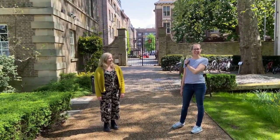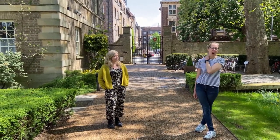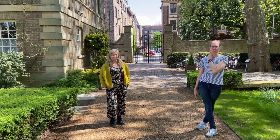So this is the back of the college. We've made it right the way through. The buildings you can see behind are part of the Downing site, which is one of the sites that houses some of the university departments, so it's not far to get to loads of the departments from Pembroke at all.